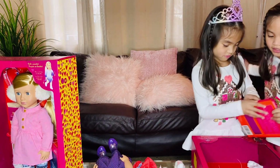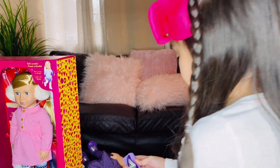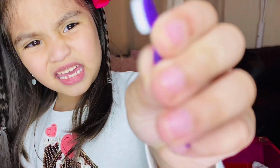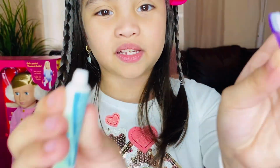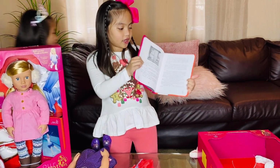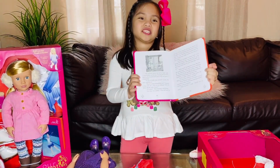Wait, let me just get it out first so I can show it to you. And this is a toothbrush and a toothpaste. Okay, we can brush and pretend the toothpaste is coming out because it's not real. So we pretend this is a storybook about Willow. It's still a couple pages in the mystery.